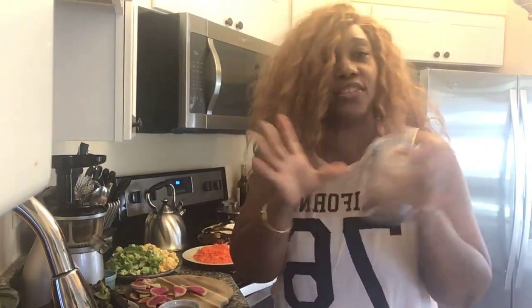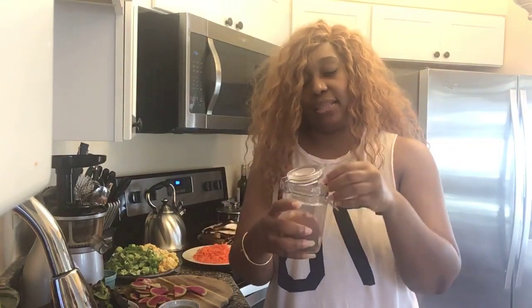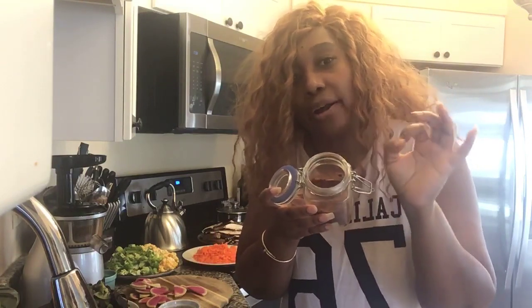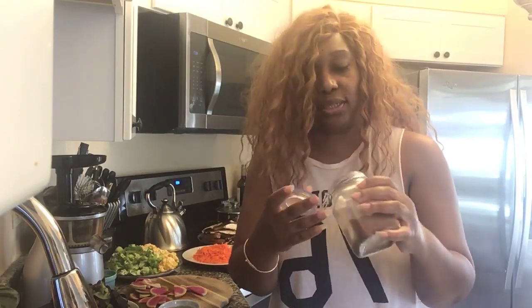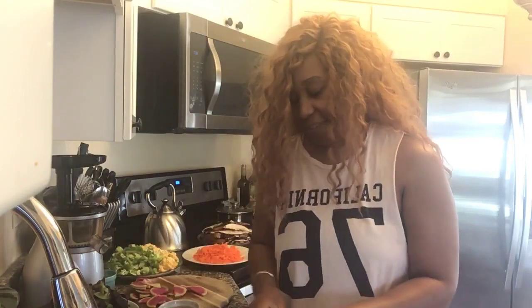Star anise. Jamaicans know spices are very healing. You want to make your food taste lovely, you add spices to your food. They're very healing. This is star anise. I ground it up. It looks like a little star. I know I've posted star anise before. I grind it and use it to flavor my porridges or anywhere that I need that flavor.